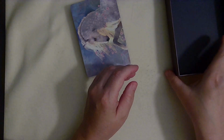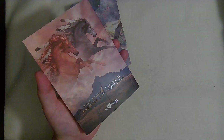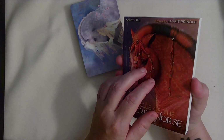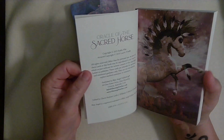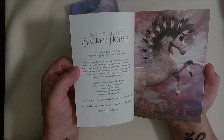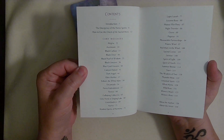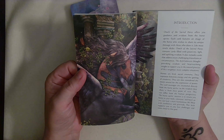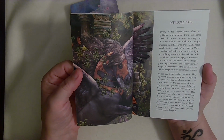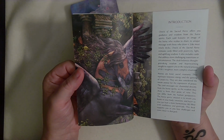Okay, let's look at this guidebook. And it has a lot of information in there. It really does. And it is 143 pages. And you get some more of the beautiful artwork. Each copyright page. Your contents. And you have your introduction. And they go into the background of the deck, and I will let you pause that and read that at your leisure.